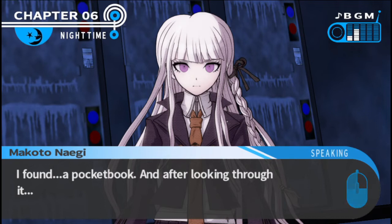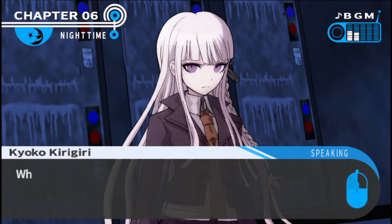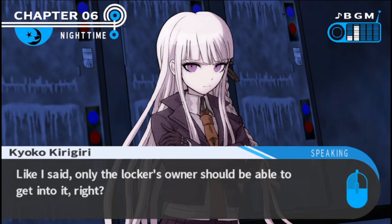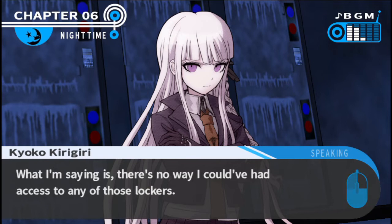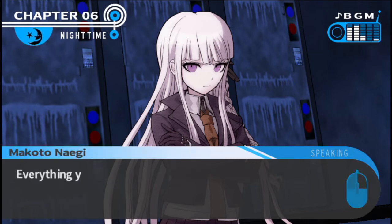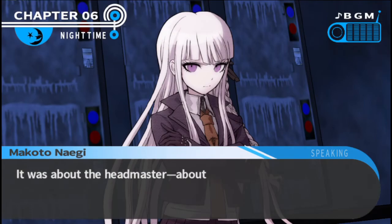I found a pocketbook, and after looking through it, I think it must be your pocketbook. What makes you say that? Like I said, only the locker's owner should be able to get into it, right? I can't imagine those lockers belong to any of us. After all, we only got access to that area just recently. What I'm saying is, there's no way I could have had access to any of those lockers. And if I did have a pocketbook, why would I bother putting it in a locker? Everything you just said makes perfect sense, but there was something written inside. It was about the headmaster, about your father.